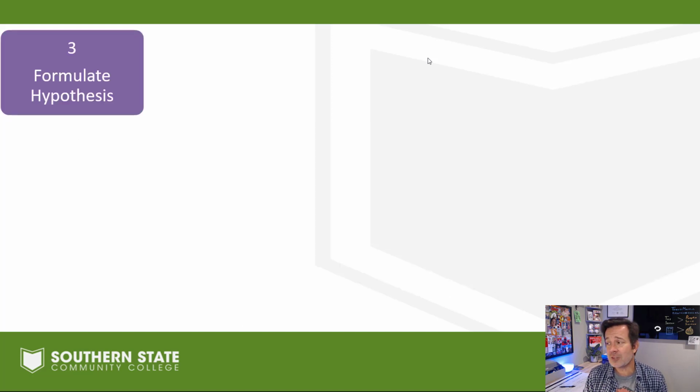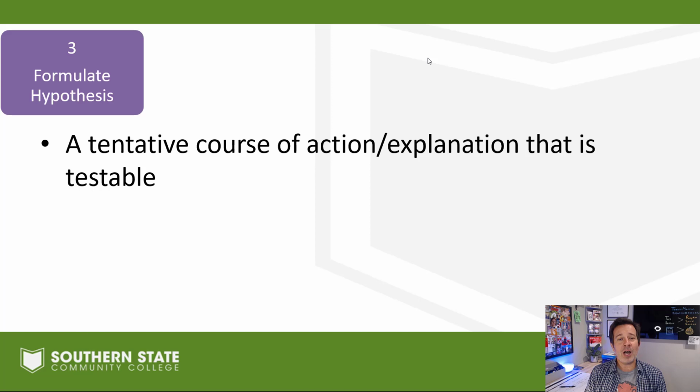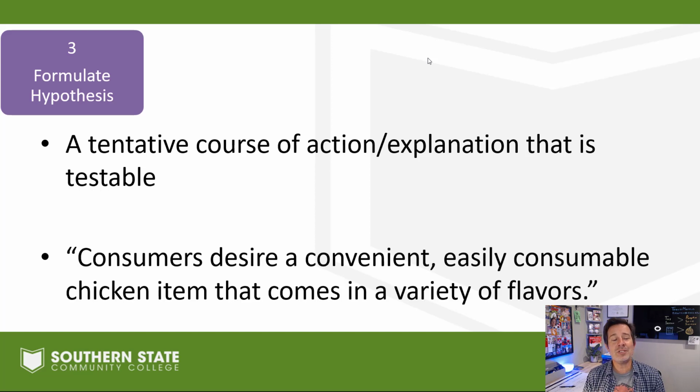And then we formulate a hypothesis. A hypothesis is a tentative course of action or an explanation that we can test. I'll give you an example with Wendy's here. Consumers desire a convenient, easily consumable chicken item that comes in a variety of flavors. That is a course of action or a thing that we can test. And we come from that hypothesis from our problem and from our exploratory research. We found out that consumers want something that they can quickly order and easily consume as they're driving and can be a substitute for a chicken sandwich. That's what they're desiring. That's our hypothesis.